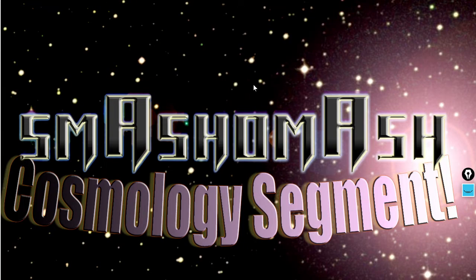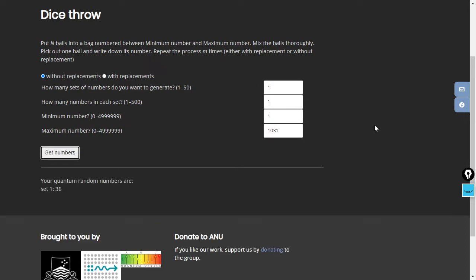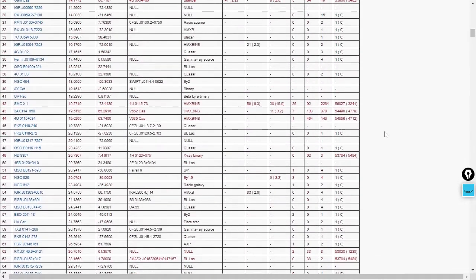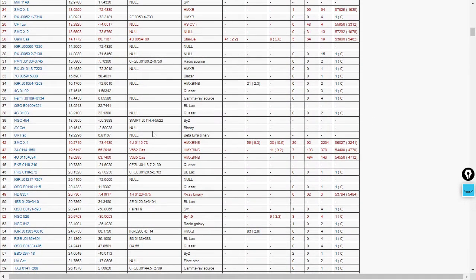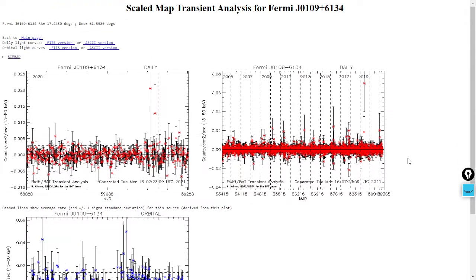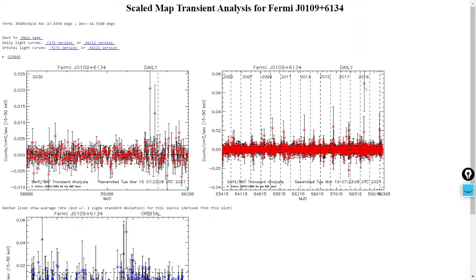Today we're going to do a short cosmology segment. We're going to pick a random number between 1 and 1031 with our quantum random number generator. And let's enter the 36th chamber. Entry 36 is Fermi J0109+6134, a gamma ray source. There are the X-ray transient outbursts from it. It's got some significant bursts here, like this one that happened in 2019.